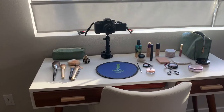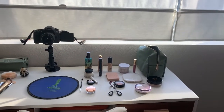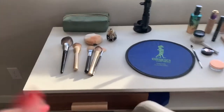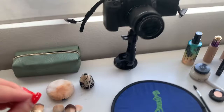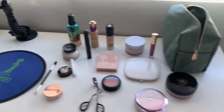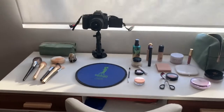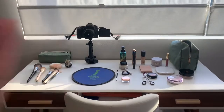This is my setup today. I hold my makeup pretty good. This is my brushes, sorry that they're very dirty. There's my camera, and there is my makeup that I'm using. I'm going to be sharing everything with you guys. But yeah, this is my little setup right here.